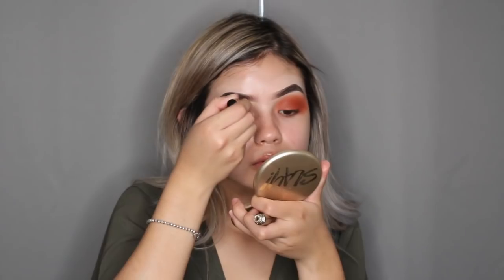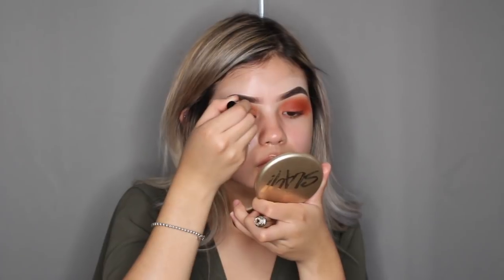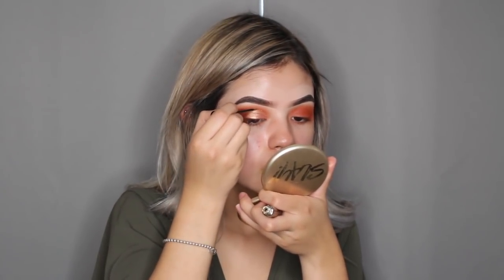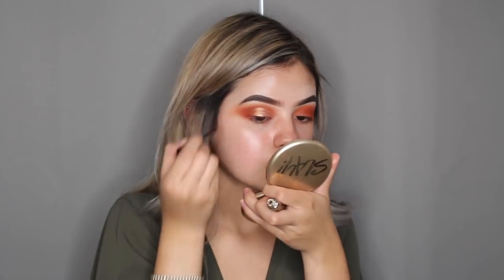I'm going to take the NYX Liquid Crystal Liner in Crystal Silk. So pretty much just the gold one at the store. And I'm going to go ahead and cut the crease with the liner. I know it looks really light right now, but you have to let it dry and then go over it again.